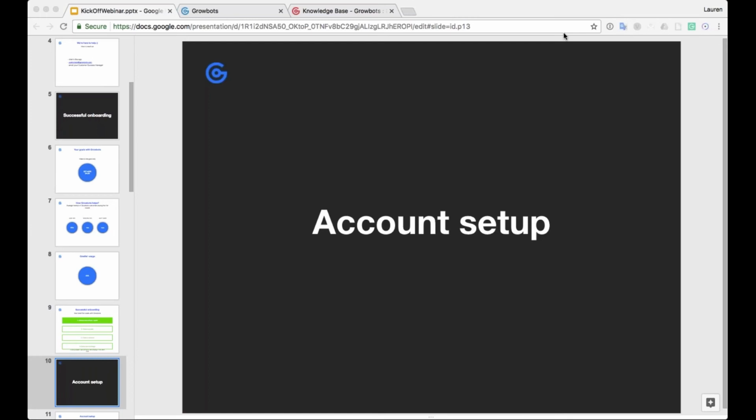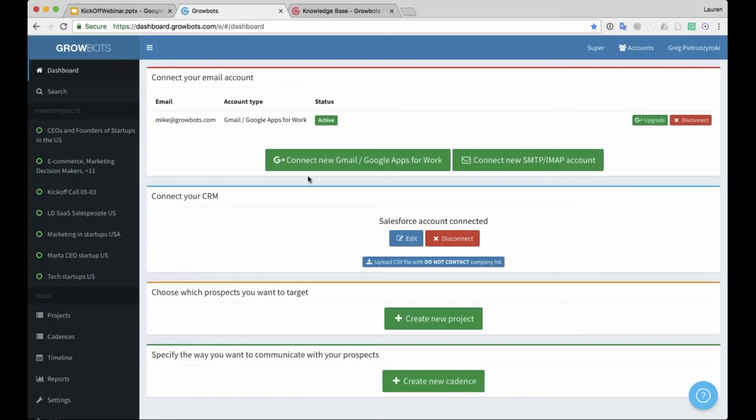So as mentioned, we're going to start with the account setup. When you do receive your login, if you have not already, please don't hesitate to reach out to your AE or your customer success manager. The first screen you'll see when you're logged in is your Growbots dashboard. This is just a quick overview of your account. You can see your email accounts that are connected, whether or not your Salesforce account is connected, and then just quick links to access your new projects or create a new cadence.